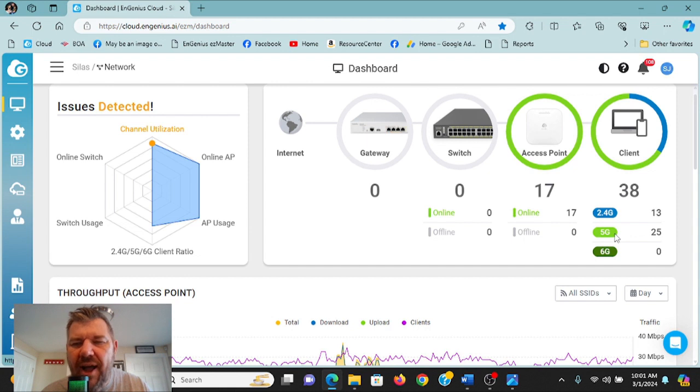We compare it to highway lanes, right? If 2.4 is a highway, there's 3 lanes for all the cars to travel on, and it doesn't take long for there to be a roadblock. But 5G, there's 11 lanes now, and so there's a lot more room for cars to operate before we have a traffic jam. And of course, 6G, there's 50, 75 lanes for the cars to operate on. So when we talk about bands, that's why we want to see a lot on 5.